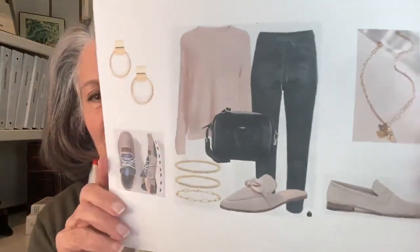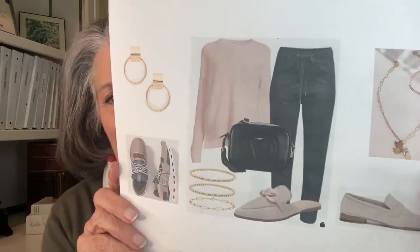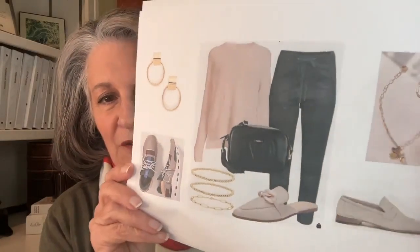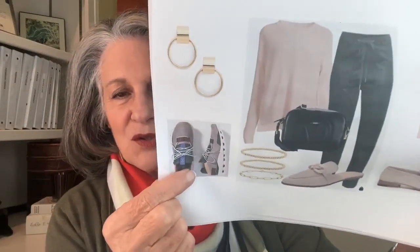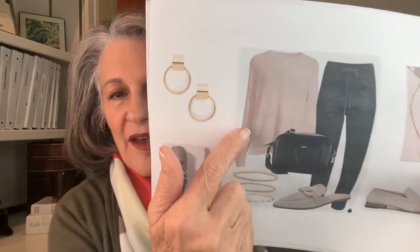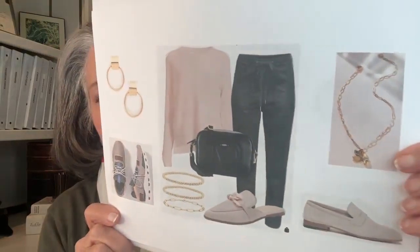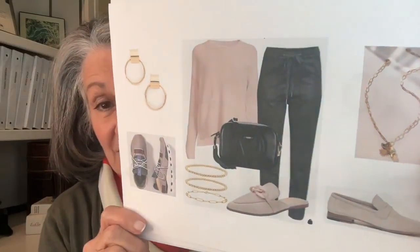All right, let's see what we have next. A different colorway with the idea of the pants being, again, a jogger. And you can see here going from, let's say, the tennis shoes, while she was exercising with the tank top, she has slipped a sweater over that. And she's added some hoop earrings and maybe a little necklace and/or some bracelets.